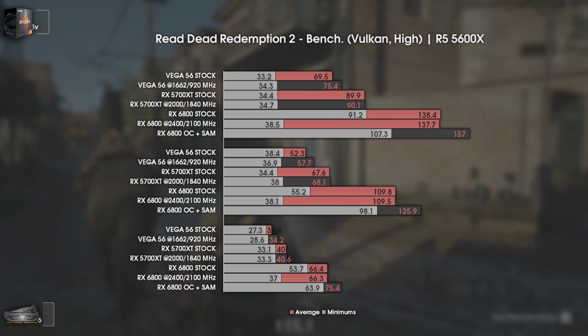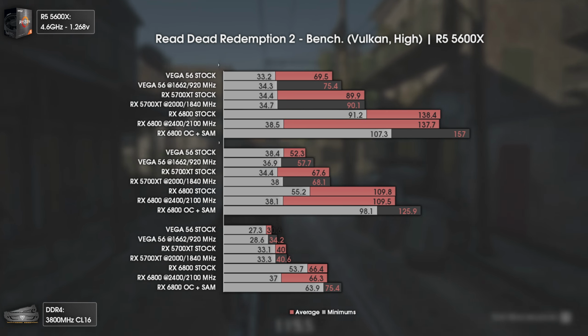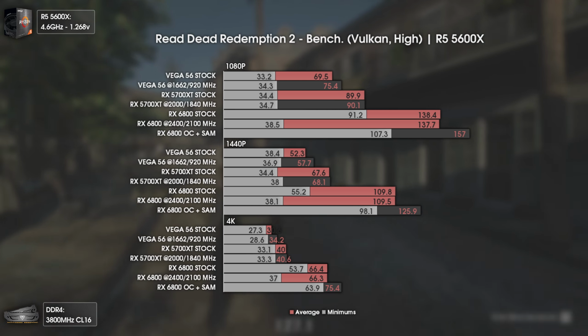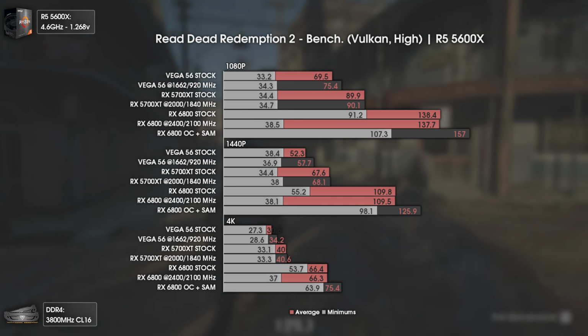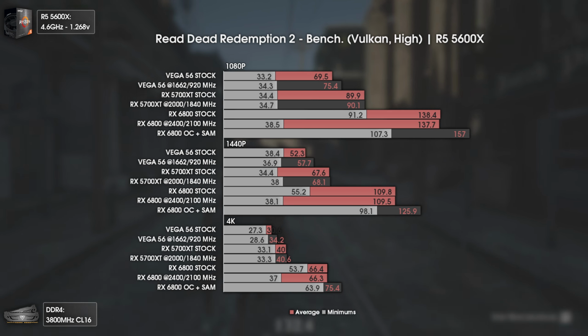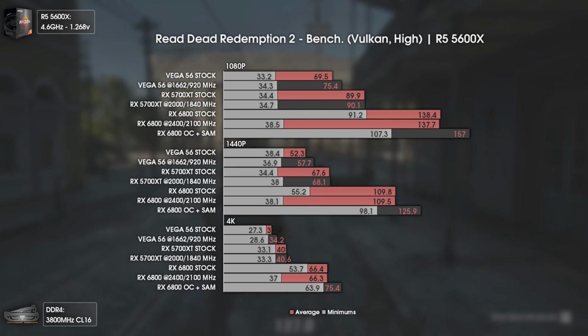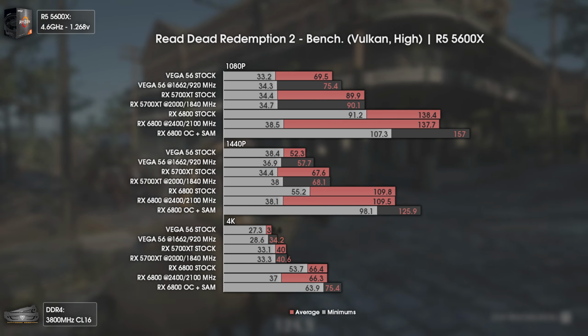Now with our beloved Red Dead Redemption 2 and some awesome results. This game's inbuilt benchmark is known to be quite heavy on the minimums with the AMD cards, but that seems to have changed with the RX 6000 series. As you can see, Vega 56 and the RX 5700 XT wouldn't pass the 40 minimum FPS mark, no matter what, not even if I decreased settings.